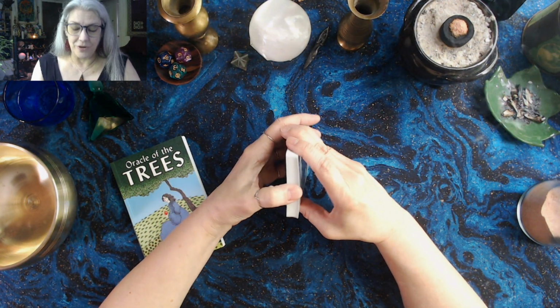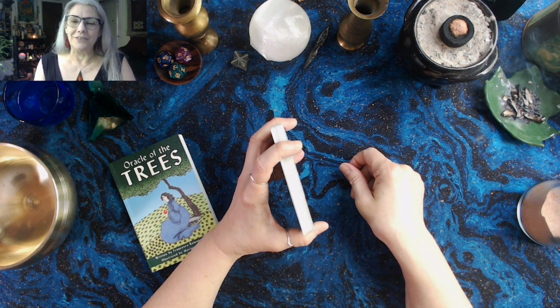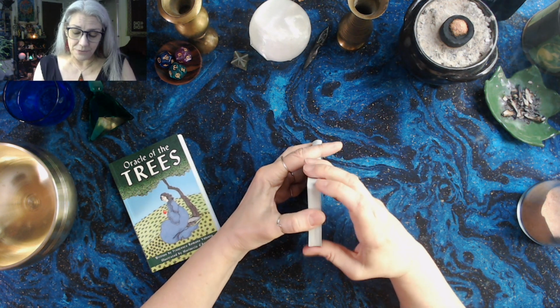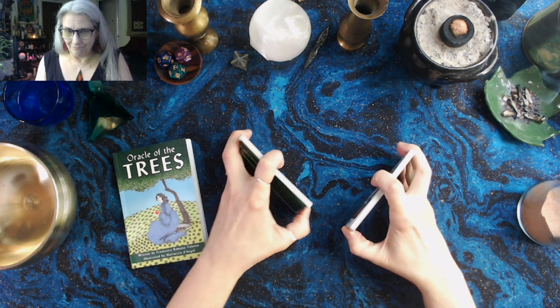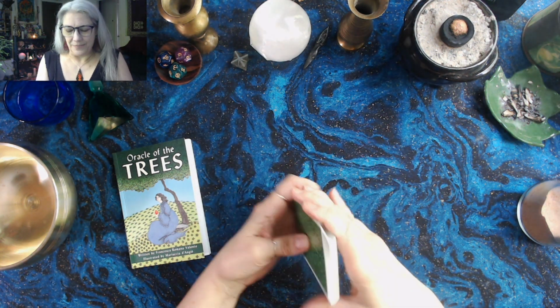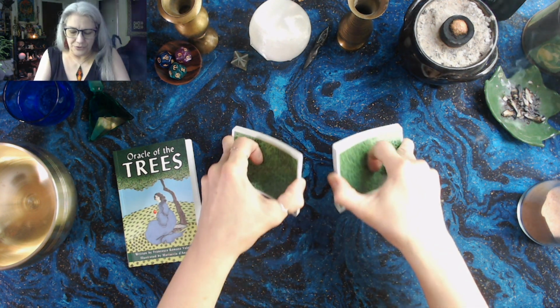let's try a shuffle. This is going to be easy. Look at the size of the deck. It's not much bigger than regular playing cards, and it's only 32 cards. So I am anticipating no issues with shuffling. We'll see. There we go. Just a little bit stiff, but obviously they'll loosen up with use.